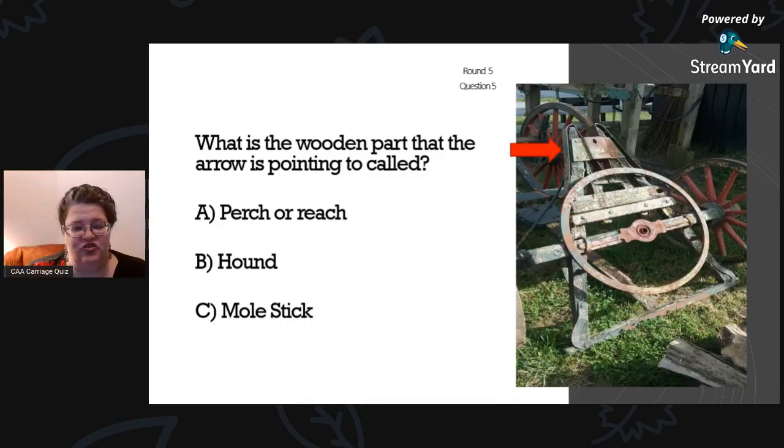Round 5, question 5. What is the wooden part that the arrow is pointing to? Is it A, perch or reach, B, hound, or C, a mole stick?